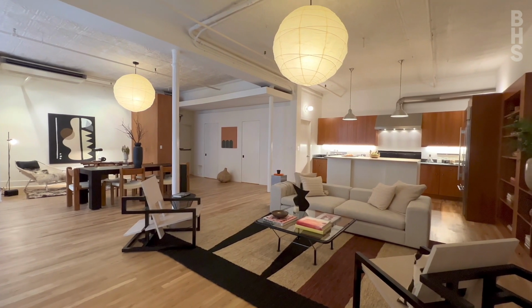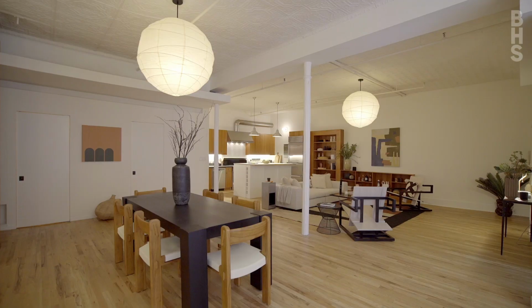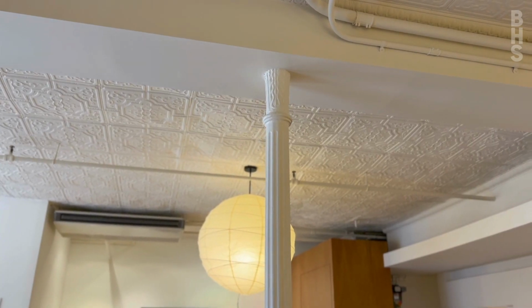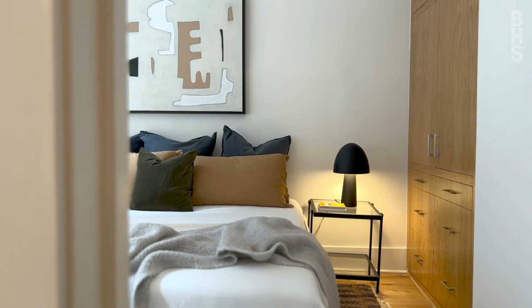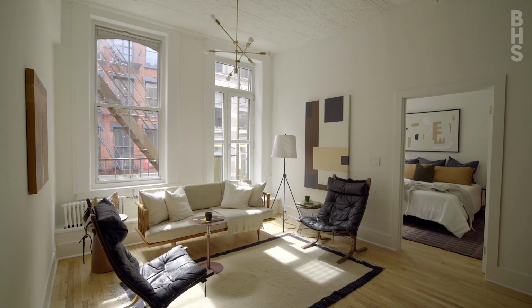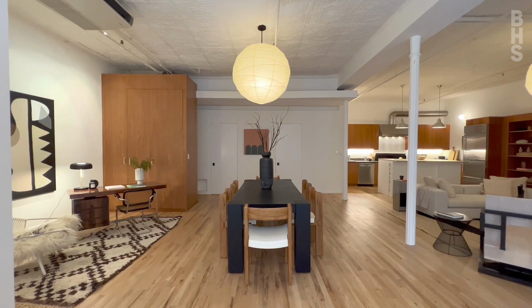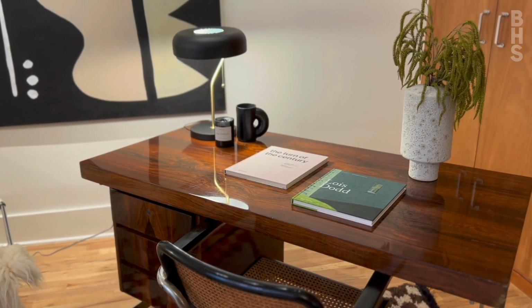Soho Loft in one of the best neighborhoods in all of New York City. Some of my favorite things here are these amazing cast iron pillars, beautiful soaring tin ceiling, and honestly my favorite thing is just the gracious space you have here. There's really kind of 4 distinct places where you can design furniture. You can really create a lifestyle that fits for you here in this open loft.